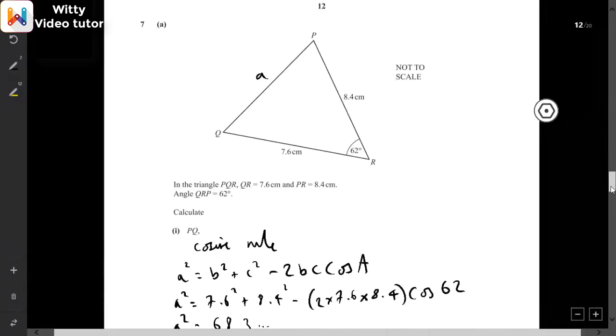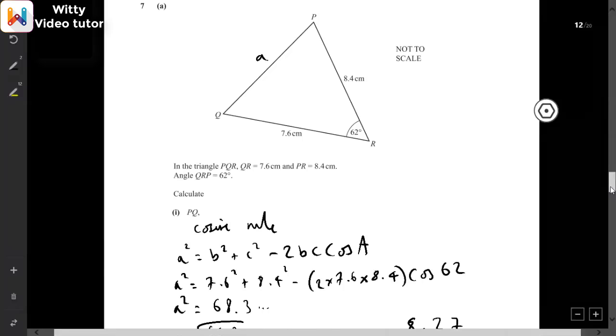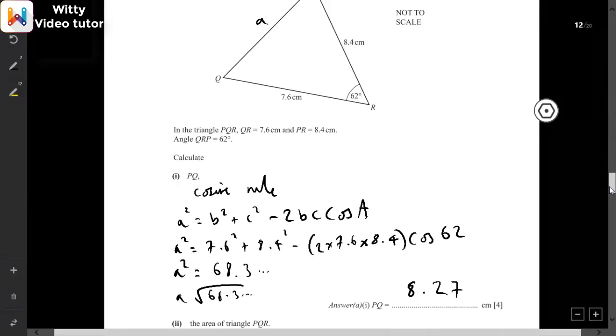Okay, question number 7. Here is a triangle, and they want us to calculate PQ, this length here, a. To do this, we have enough information already to use the cosine rule. a squared equals b squared plus c squared minus 2bc cos A. This is just something you need to learn. Just put all of the numbers into that formula and into your calculator. Find the square root of it all, so use this to take that. And we find that it is 8.27.